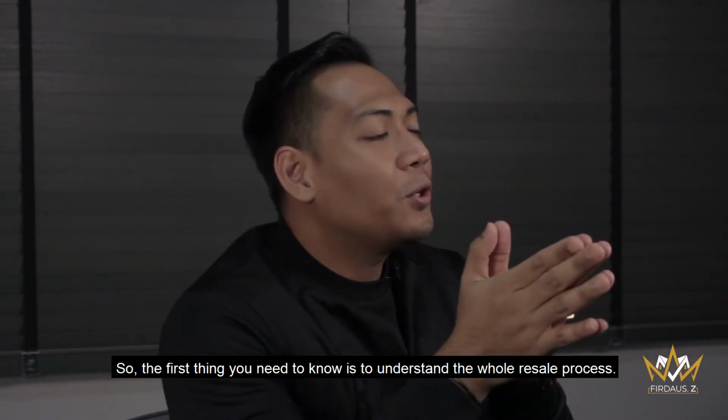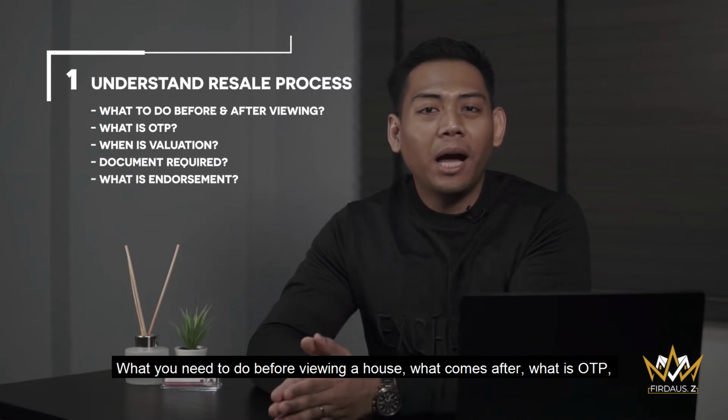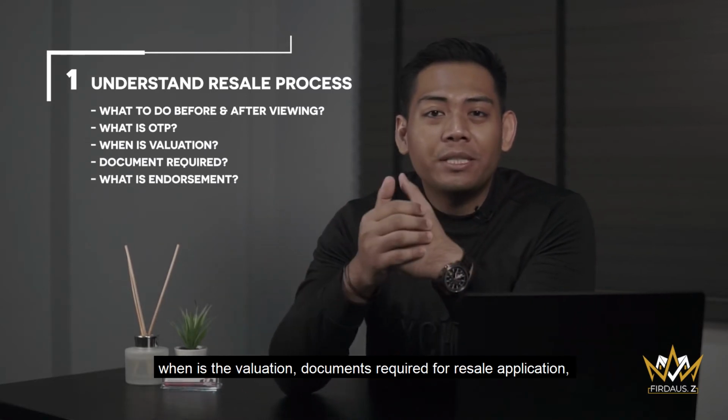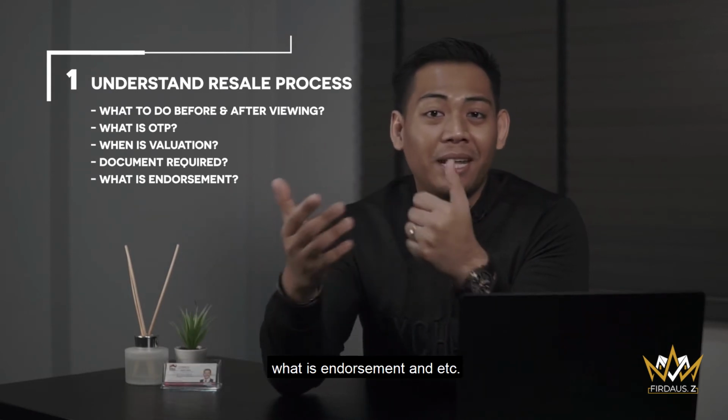So the first thing you need to know is to understand the whole resale process. What you need to do before viewing a house, what comes after, what is OTP, when is the valuation, documents required for resale application, what is endorsement, and etc.